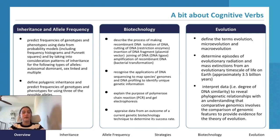Okay, then we're going to move on to our second topic, which is biotechnology. And we're going to be taking a look at the making of recombinant DNA through isolation, cutting, insertion, joining, and amplification. This might sound really foreign to you, but we'll hopefully break it down in steps that will make it clear. We'll then move on to the applications of DNA sequencing and profiling, where we use these recombinant DNA for analysis.